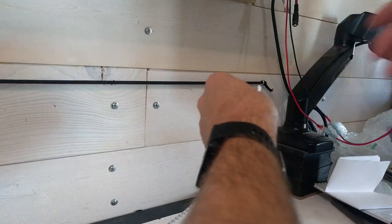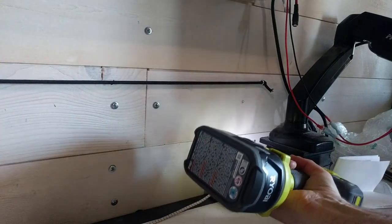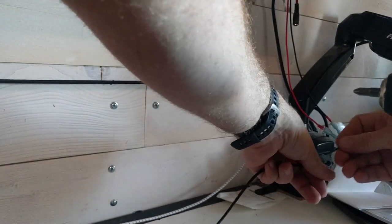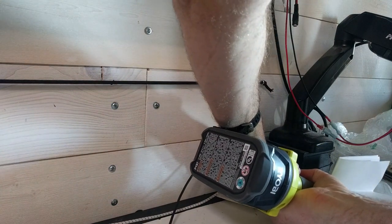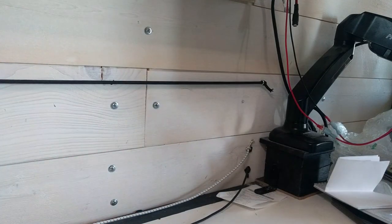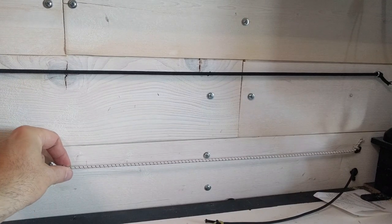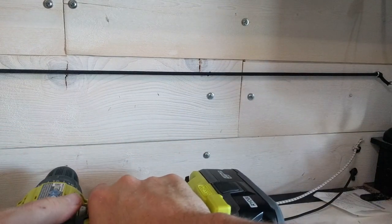The white one's going to be the top, and the black one's going to be on the bottom. So I guess we'll go out to about here, because I should be clear on the metal from there. Let's hope it is.